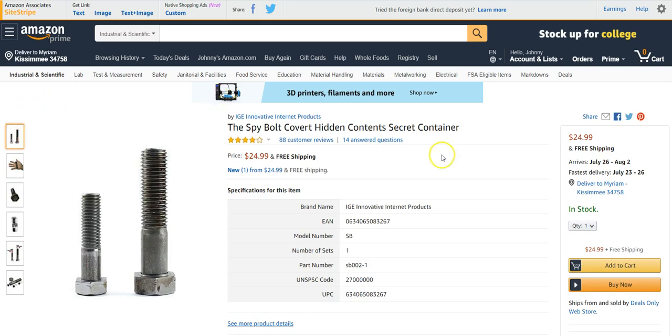For whatever reason, secret stash items tend to do really well. I know whenever I go to the flea market, there's this guy whose whole stand is those stash cans. So, something that looks like a can of soda, but you can hide stuff in it. He's got the wall clocks that you can hide stuff in. He's got those fake hidden compartment books that you can put on your bookshelf but hide things in. I've seen the hidden stash light switches, the hidden stash electric outlets. So hidden stash type things tend to do really well.